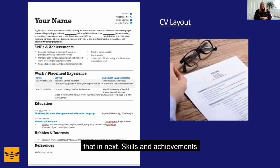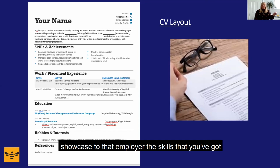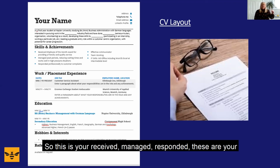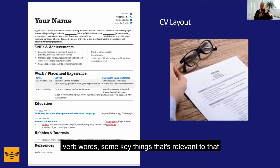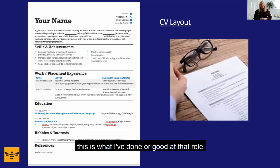Skills and achievements. So when we looked at the skills, if you want to showcase to that employer the skills that you've got, you can put them in here. So this is your received, managed, responded. These are your verb words. Some key things that are relevant to that position that you want to tell them about and say, right, this is what I've done or am good at for that role. So you're highlighting them straight away.